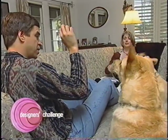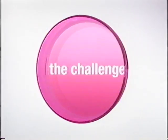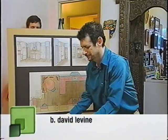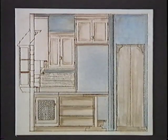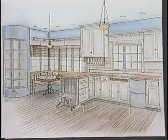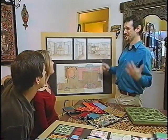Mike and Lori have challenged 3 designers to modernize their kitchen without losing all its charm. First to take a crack at this kitchen is designer David Levine, whose plan is all about balance. I have designed you a kitchen that looks like it's always been a part of the house, but has been freshened and lived in over the years, and it's actually a background for your folk art gallery.